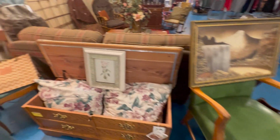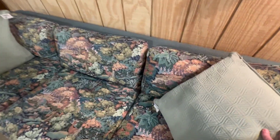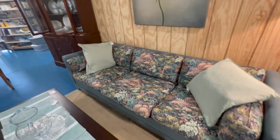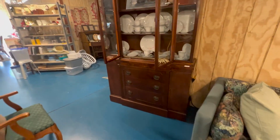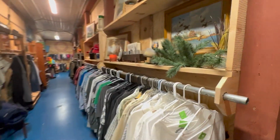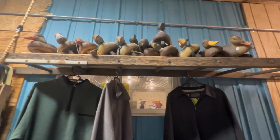table. Love the green leather chair. Just wondering, the pillows are $3.99. The couch is $39.99. Very cool. All the men's stuff tucked over here. I thought I was like going somewhere I didn't belong, but clearly, look at all those up there.